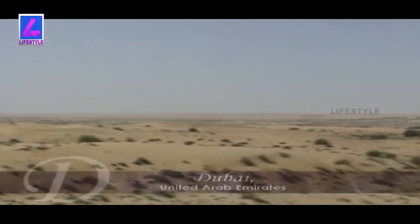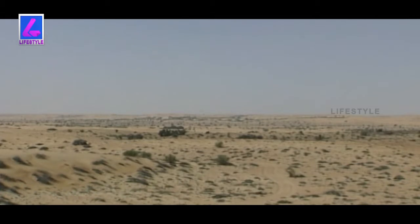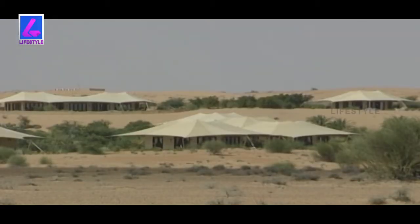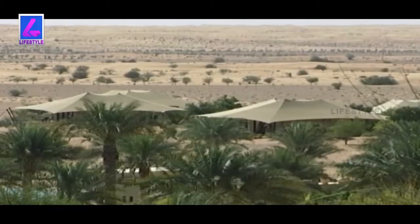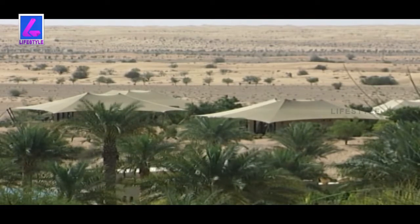Nestled amid the sand dunes of the United Arab Emirates lies one of the world's most luxurious resorts. But this one practices tourism with a conscience. Dubai's Al Mahar Resort is classified as one of the leading small hotels in the world. But its real claim to fame is that it's the only desert conservation sanctuary in this arid Gulf region.